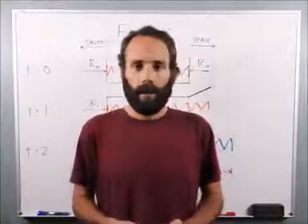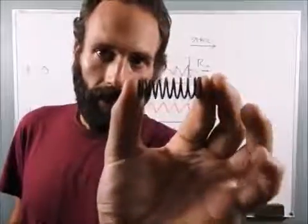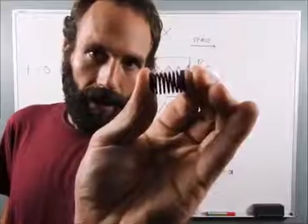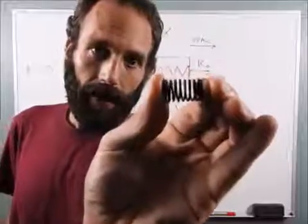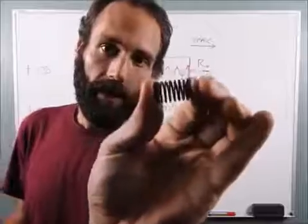So when you take a spring, this is the biggest spring I had, unfortunately, and you push in on it, when you compress it, it pushes back on your fingers or whatever you're using to compress it with, right? Action, reaction, typical stuff.